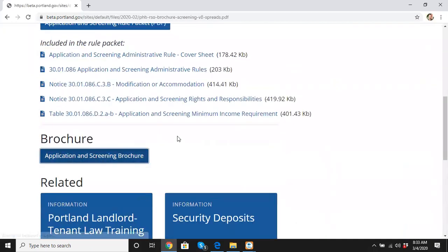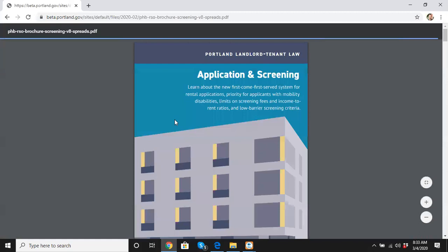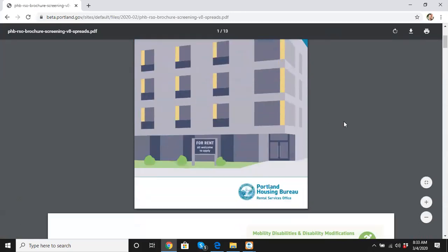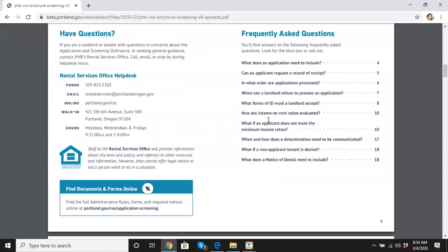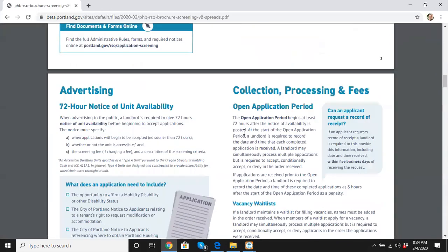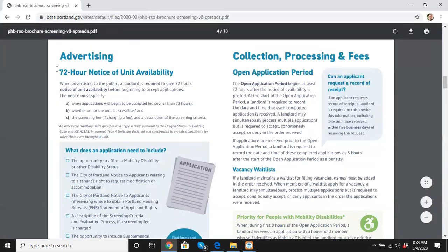This one is a little more detailed. 13 pages, yes. Okay, so a couple changes we need to make. First is that we need to have a notice of availability period.